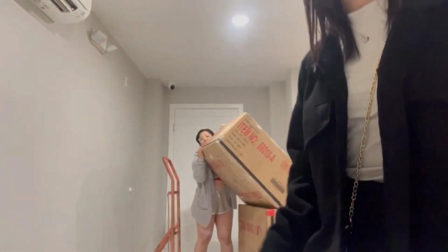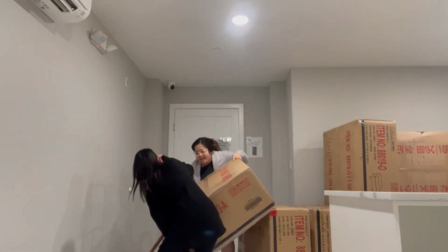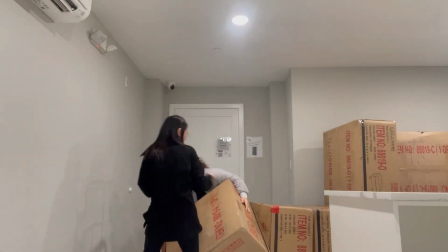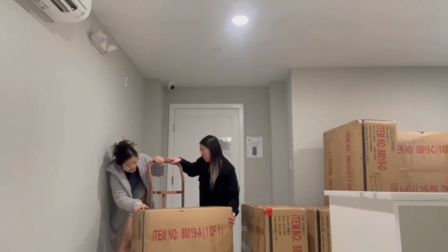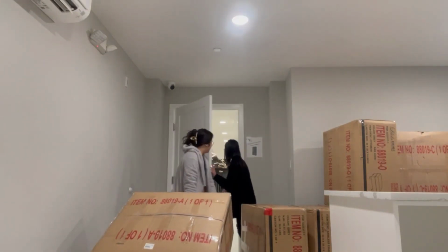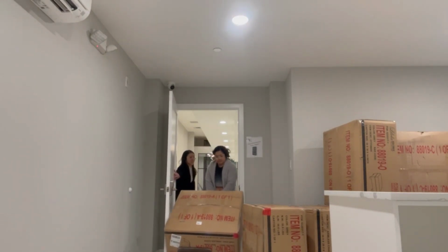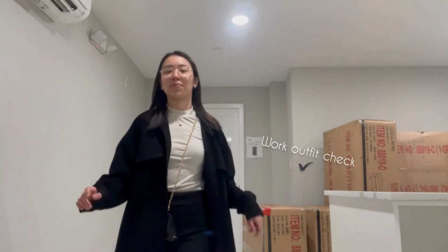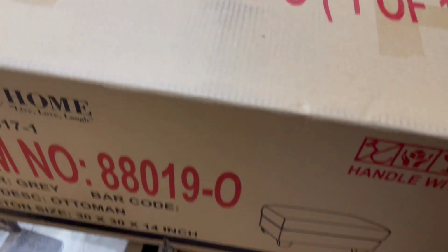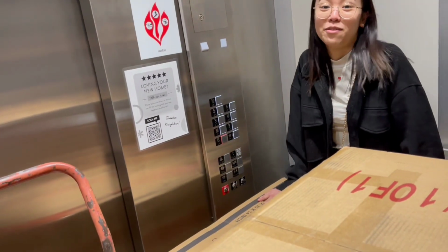Look at this. Oh, something from work. We're stuck. This is literally Tetris right now. Press the basement again? What happened? You didn't press it hard, did you? No, I pressed that five times.